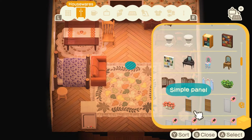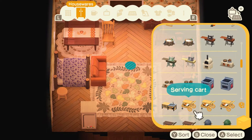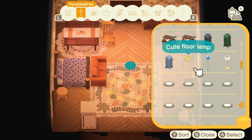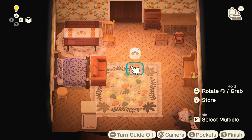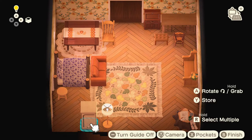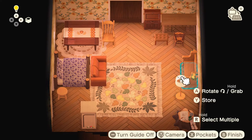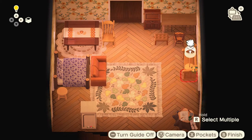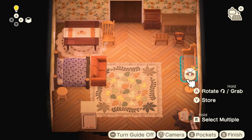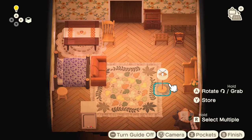Maybe I should have put that vanity in this room, but I think it would have taken up way too much space. I put this floor lamp. Trying to find a place to put it. There's so much yellow going on in this room. Yes, a lot of tans and yellow.